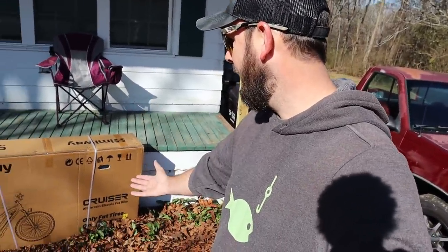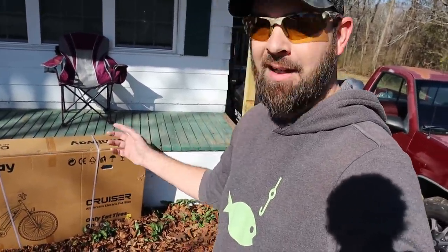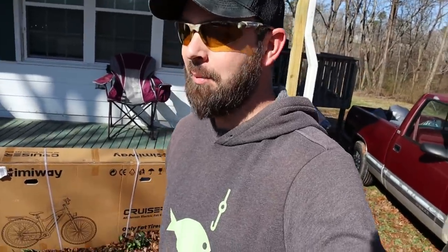This is a HIMIWAY, and I've been watching a lot of electric bikes because I just thought they're so interesting and they're getting real popular. And then they said, hey, we want to send you one to try out. And I was like, that's awesome, because I love things like that. It's supposed to go up to like 50 miles.